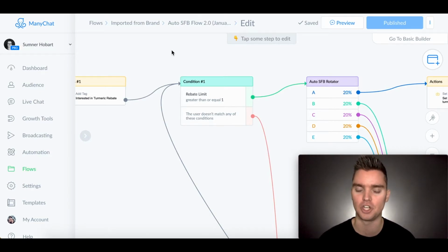For the type, it's going to ask you, is it a text? Is it a number? Is it something else? You're going to select number. And then for your value, you're going to enter in however many rebates you're willing to give out per day. In my case, that's 5 per product per day. I could have separate rebate limits for different products, even if they utilize the same account. But in this case, my rebate limit is 5.